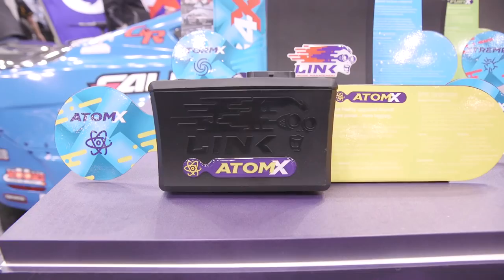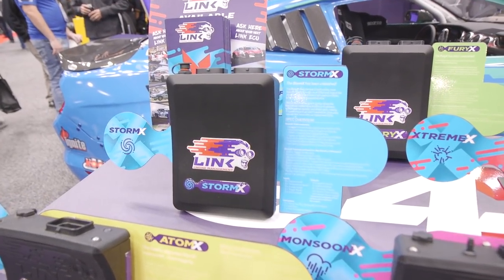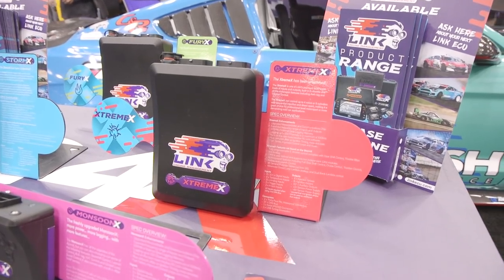So are these new ECUs on the market right now? Yeah, yep. So we've released the Atom and the Monsoon first up. They're available now. We will release the Storm in about 2 weeks, and subsequently we'll release the Fury and the Extreme within about 8 weeks' time. So I got my car running all awesome on Link, and now you've come out with better stuff. Yeah, that's cool. You can always put your old ECU on eBay or something like that and just get a new one.